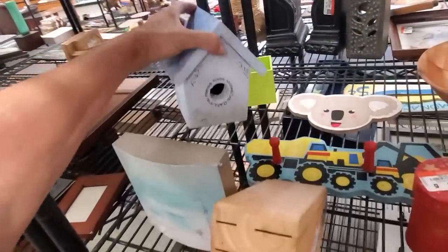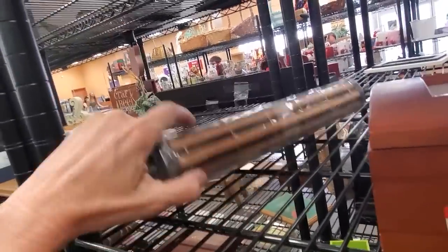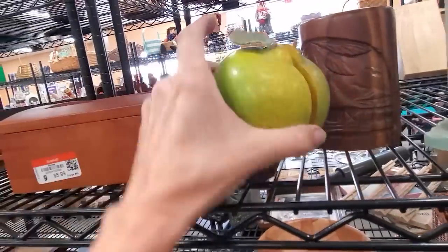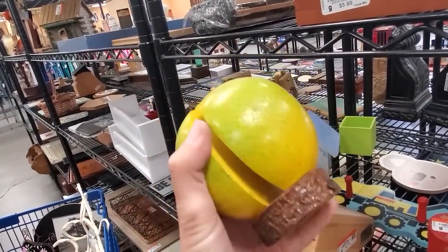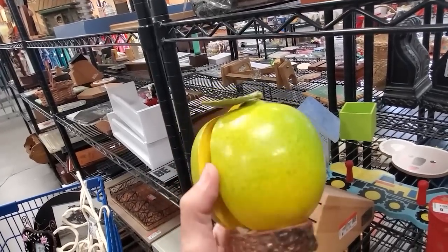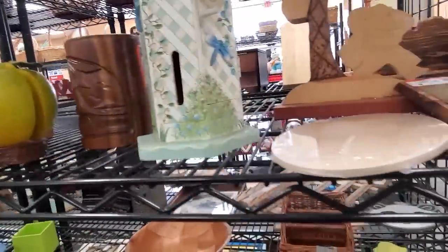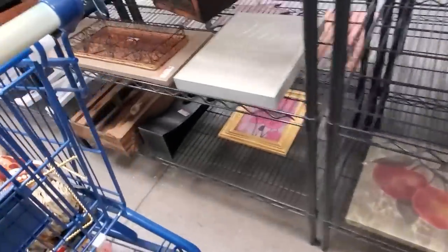Oh, it's a little birdhouse. This one's a little small. We're looking for something a little bigger in the birdhouse department. We have bigger birds than that. What are these? I do not know. They're mats. That's what they are. Mug. That's an interesting little, I don't know if it's supposed to be a napkin holder or letter holder. That's different. It's not exciting. It's just different. So we'll leave it.